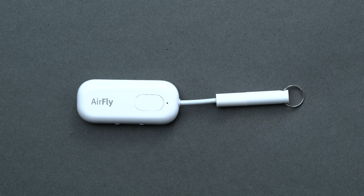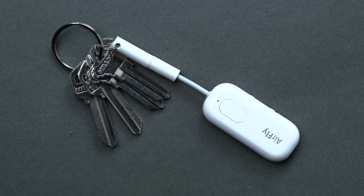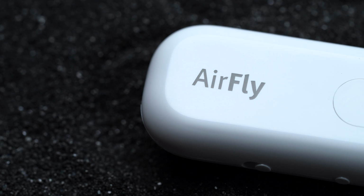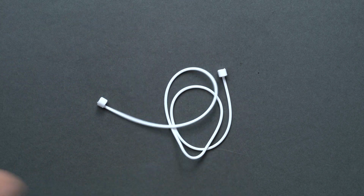Sure, the 12 South AirFly Pro is ideal for jet setting, but its use case isn't just limited to a plane. Use it with your larger tech devices to wirelessly connect to more than one set of AirPods, eliminate cords from your daily workout routine on the treadmill, or stream music from your smartphone to your car's entertainment system. The list is endless.